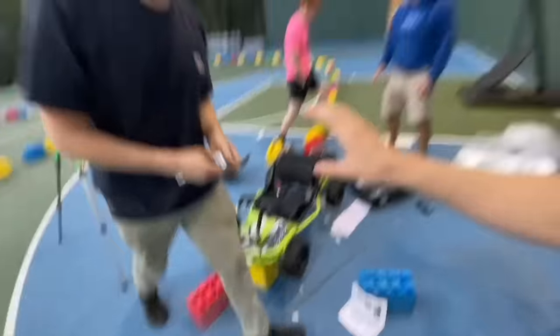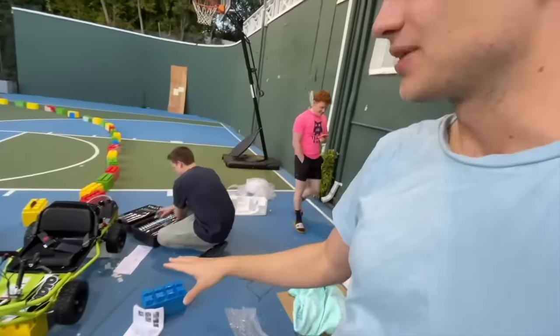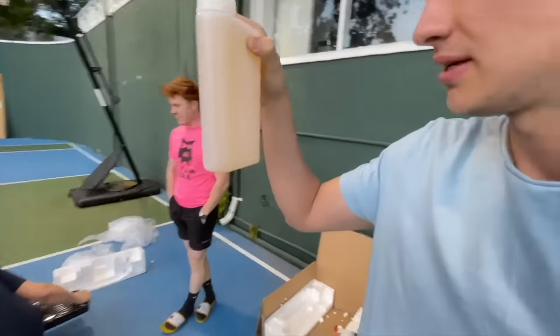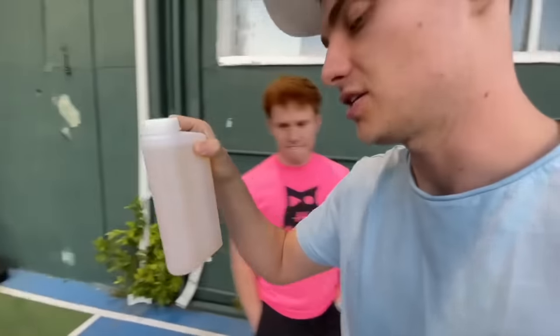All right, we just literally finished. That was record time. We had like three guys just cranking on it. What was interesting is we have the gas. It came with its own little pre-mix bottle. This is already mixed, but we actually put too much in. This is probably about 25 to 1.